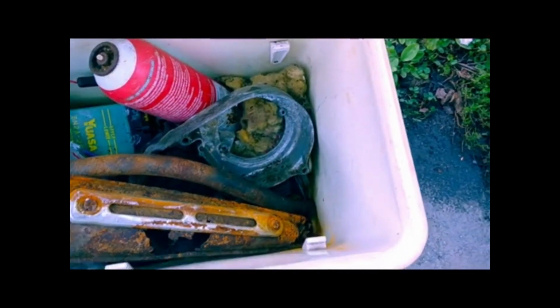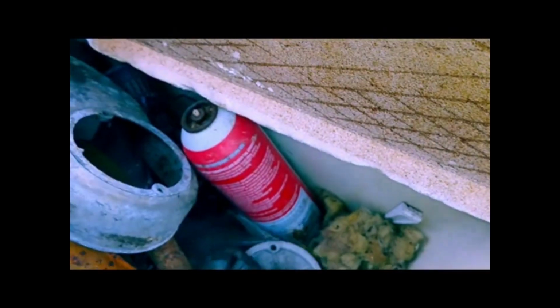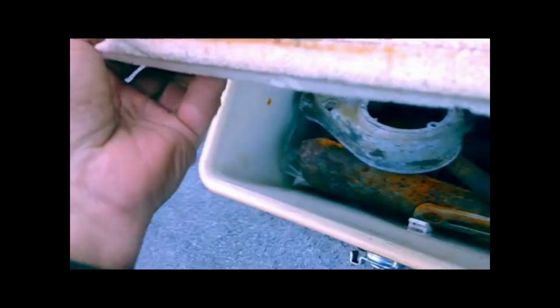Muffler, there's the side cover. There's grip, there's the throttle. I mean, it looks like it's all in there. There's the Honda cover. Seems to be all there.